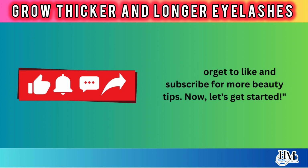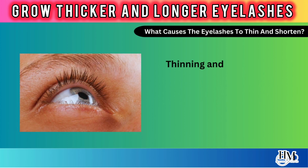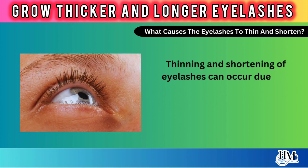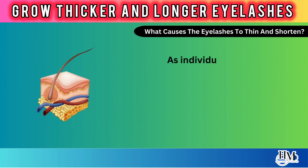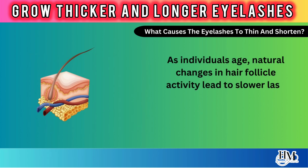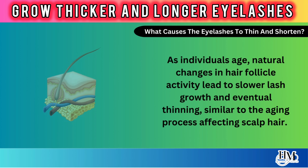Now, let's get started. What causes the eyelashes to thin and shorten? Thinning and shortening of eyelashes can occur due to a variety of factors, each impacting lash health in distinct ways. As individuals age, natural changes in hair follicle activity lead to slower lash growth and eventual thinning, similar to the aging process affecting scalp hair.